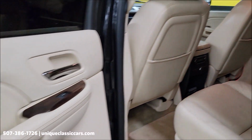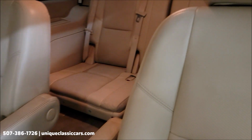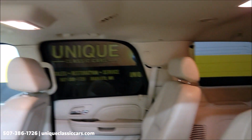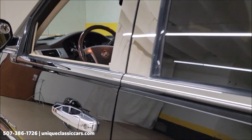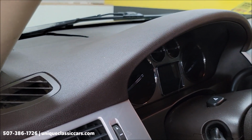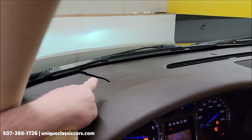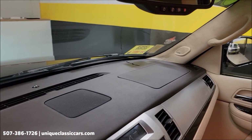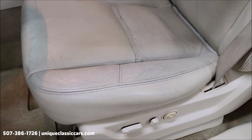Let's take a look at the second row seating area. So you have 7 passenger seating. This particular model does have the power sunroof. Going to start it up, let you hear it run. We'll also take a little peek underneath the hood. There are a couple cracks in the dash.